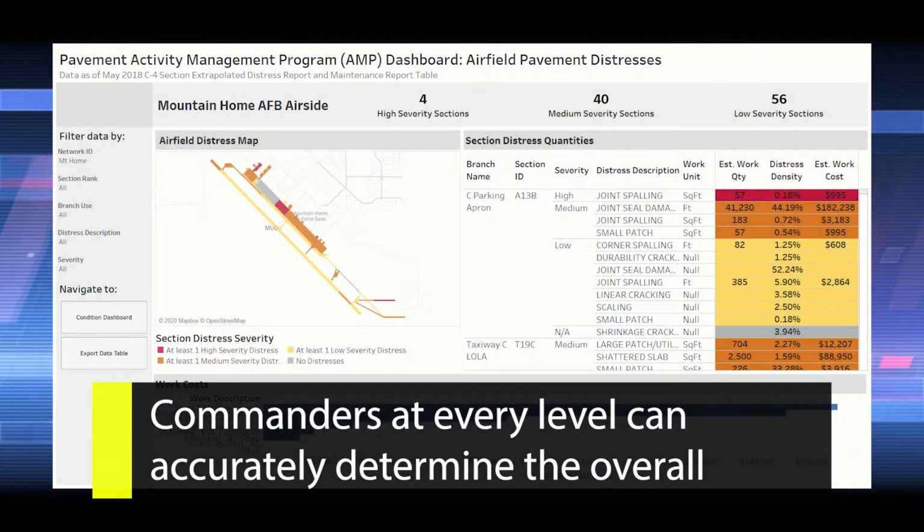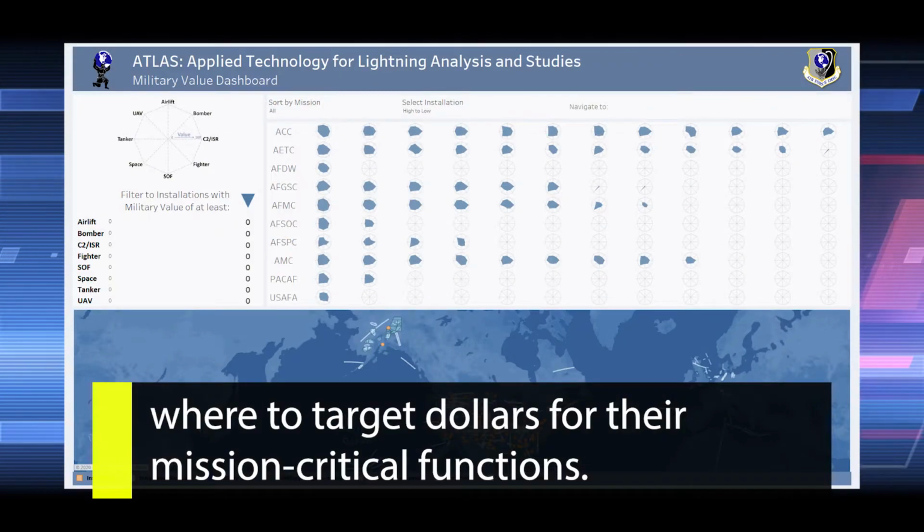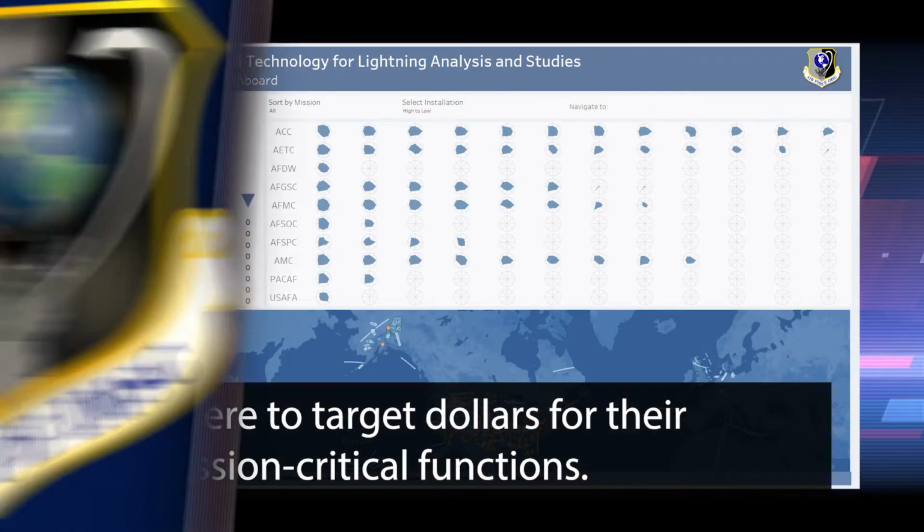Commanders at every level can accurately determine the overall health of their organization, giving them the power to decide when and where to target dollars for their mission-critical functions.